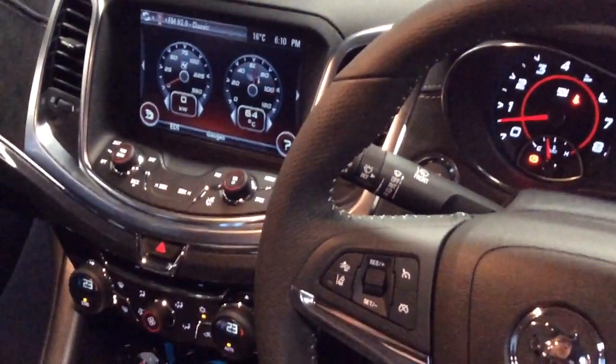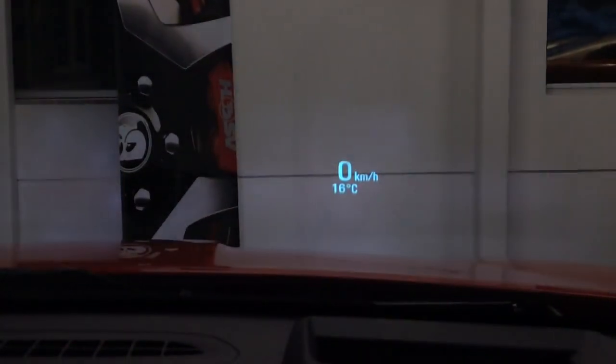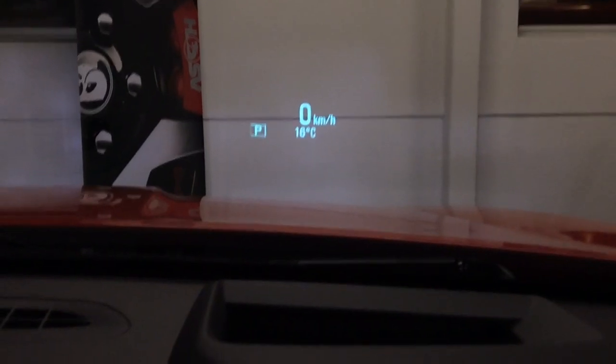Now also with these particular vehicles, you do get the heads-up display. With the heads-up display, it is just in the front, just above where the driver sits. Not too sure if you can see that too well. There we go. So that is the heads-up display system. Now the heads-up display system shows you obviously the speed that you're doing, what gear you're in, and also the degrees of the vehicle outside.